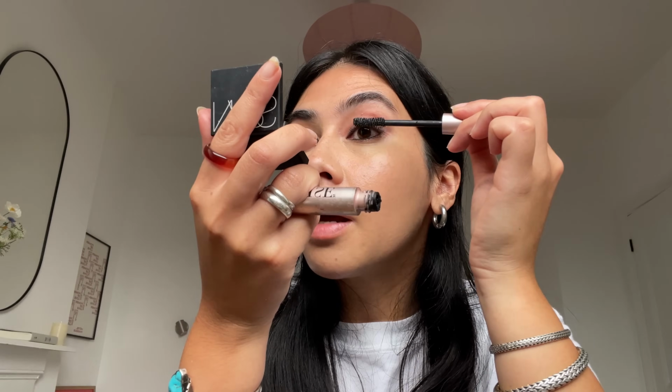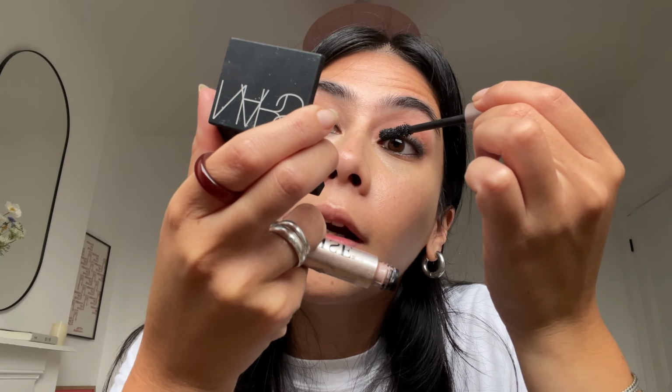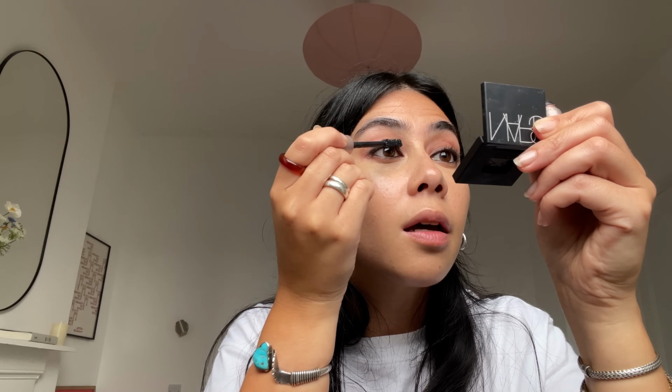Two eyes done. Now for my bajillion-year-old mascara. I do like to focus on the inner corner lashes. You could just be really chic and wear none. Or you could do the inner waterline. Instead of black, you could do it with the brown pencil.